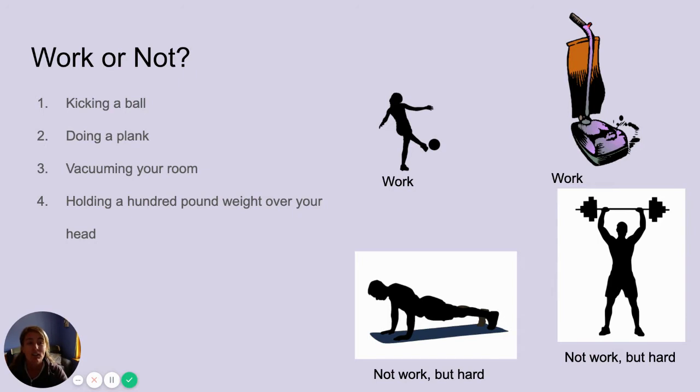Vacuuming your room. Now, obviously, when you vacuum, you have to move the vacuum across the floor. That's the whole purpose of vacuuming, by moving that vacuum. Even though you're not cleaning up the floor, you are doing work. The last example, holding a 100-pound weight over your head. If you've ever gone to the gym and lifted weights, some of us, we move the weight up and that's the work. But once it's up there, holding it above your head, that's not work because you're not moving. So work is specific to moving.